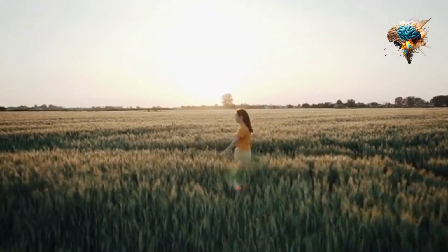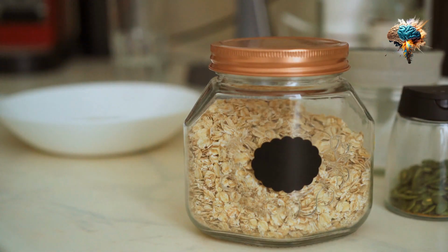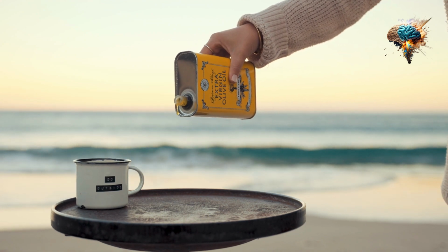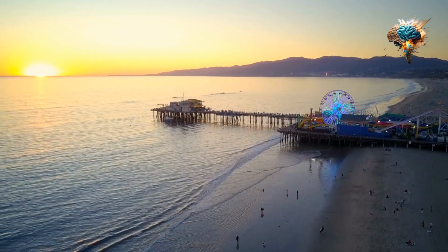Incorporating healthy fats into your meals can also help with satiety. Foods like avocado, nuts, and olive oil can help you feel satisfied and prevent cravings. However, it's important to consume these in moderation as they are high in calories.